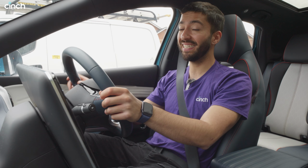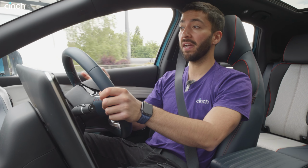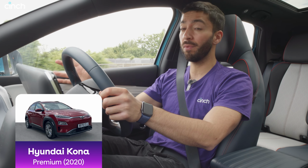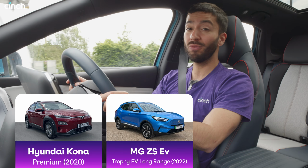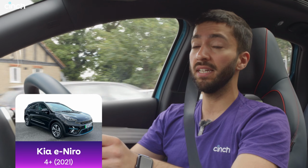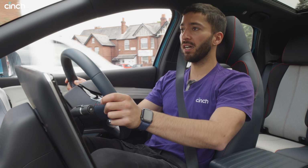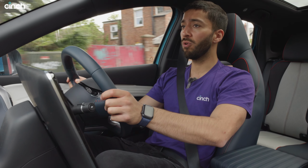All right. So yeah, this Atto 3 certainly has enough unique features to make it stand out from the crowd, but it doesn't quite offer that great value for money feeling to me that some other cars of this segment do. The Kona Electric from Hyundai and the MG ZS EV are both cheaper for starters, but arguably more importantly, it does undercut the Kia e-Niro, which many people consider to be this car's closest rival. So it's not overpriced, but yeah, those other cars do look a little bit more affordable.